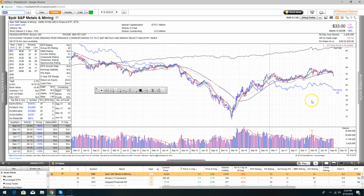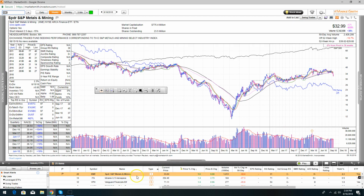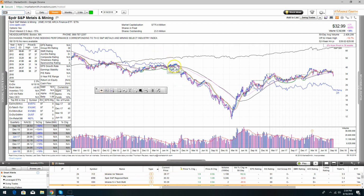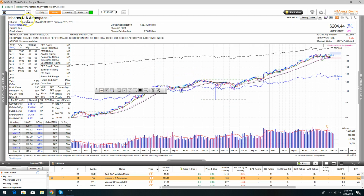Looking ugly. XME mining ETF. There's nothing good about that. It broke the 200-day. It broke the downtrend line right here. This is commodities, so it's not for me. After you see commodities, this was in the middle of a bull market, and this sucker went straight down. I'm not saying that's going to happen again, but all I'm saying is they can go the other way for sure. You have aerospace.